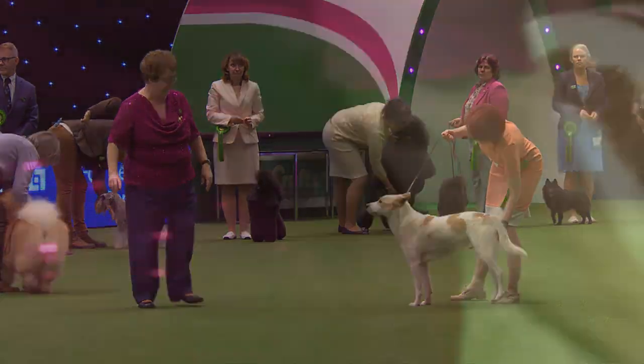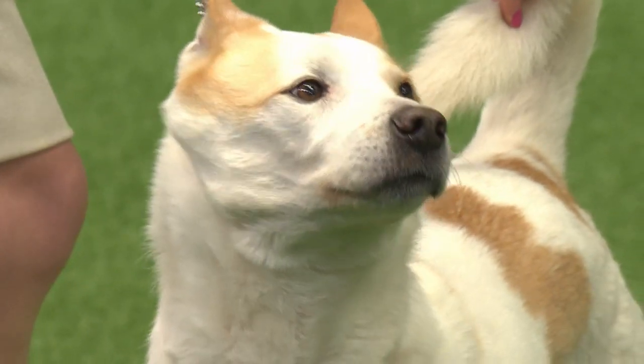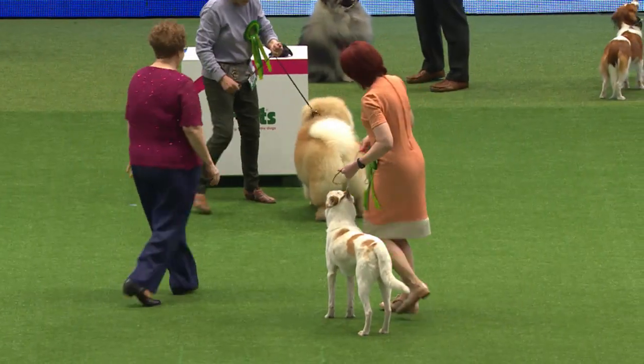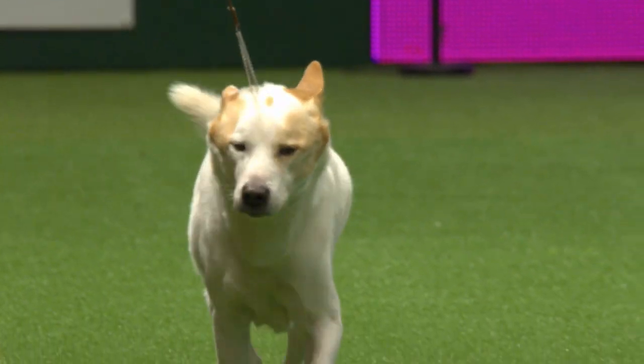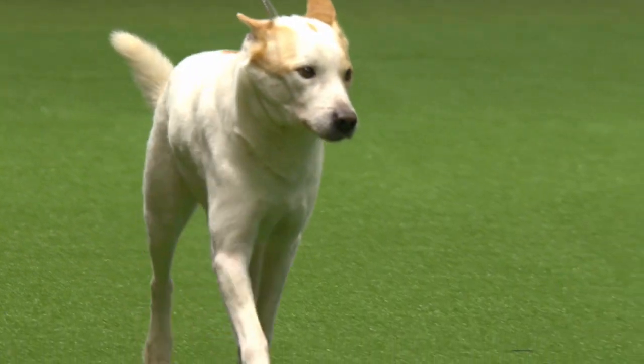I love those markings, I think they're just terrific. It's an energetic dog with a natural ease about it, but wary, of course, as a guard. Characteristic Spitz face and those pricked ears.